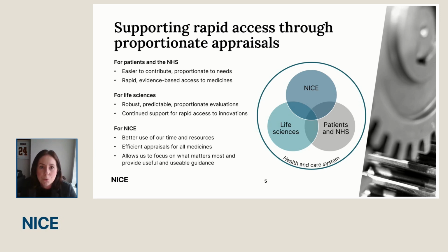So how can we also help to maximise savings and efficiencies for those key partners and stakeholders, whilst maintaining that requirement to provide access to new medicines through a continued rapid and robust guidance development process as well? And we've outlined the patients, the NHS, life sciences and NICE on this slide, particularly here, but this covers the whole suite of stakeholders that we're trying to service here as well.